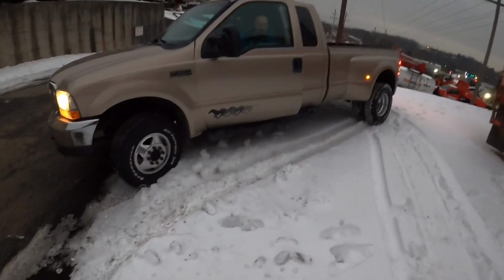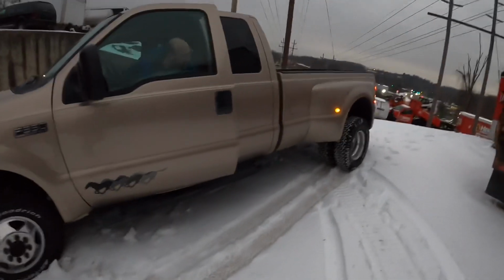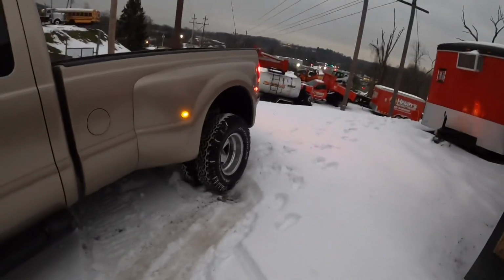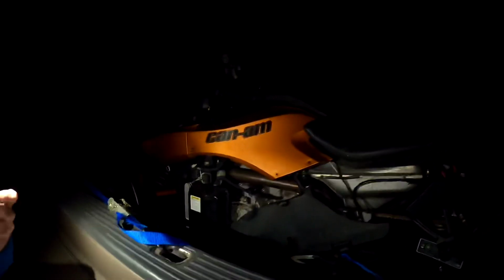Alright, so the Can-Am's not starting, so we're taking our dually. That's a 4x4, and we're actually backing it up on the snow. So we're spinning a little, but I think we can. Oh, I think we're gonna be able to do it, maybe. Alright, Can-Am is inside the truck. Here she is. She's a 2008 RSS Can-Am Spyder. Next project for Big Boy Toys. Yep. Big Boy Toys. There you go.